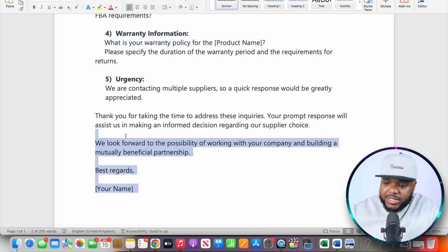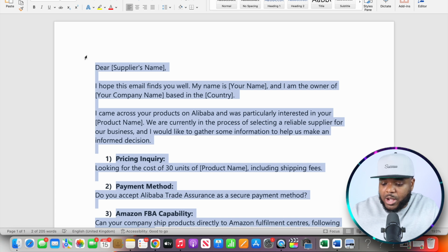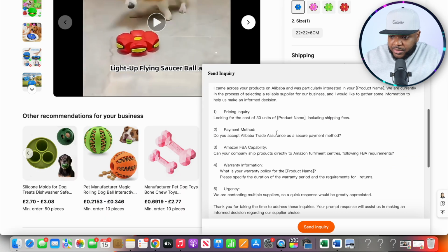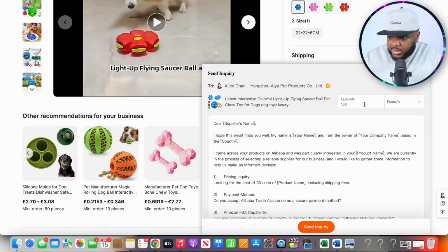But assuming that I've already inserted all of the information in it, what I'll do is just copy it just like that. Come back over here, paste the email in there just like this. Change the quantity for how much I want just like that, and then send inquiry. And then again, I'll do the exact same thing for every single supplier that's selling this product so that I can get all of the responses back at the same time. And it's going to make it much easier for me when it comes to comparing the prices for all of the different suppliers that are selling this particular product.